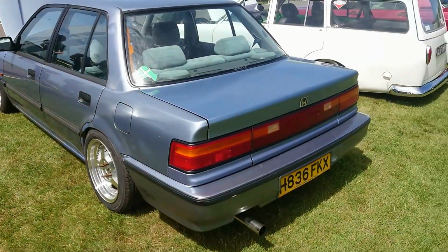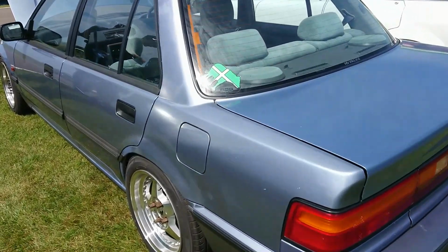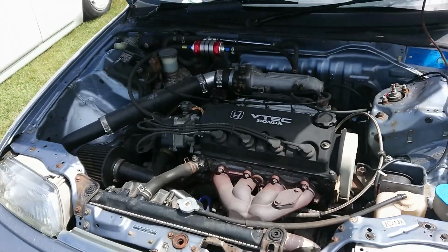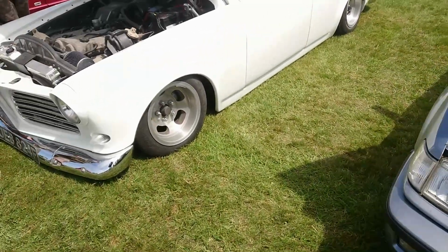Another one of these Civic saloons. It's like the fourth one I've seen today. 1990 to 1991 Honda Civic saloon. This one's a manual. Someone's dropped a VTEC engine in this rather than the D series it would have had originally. That's interesting.